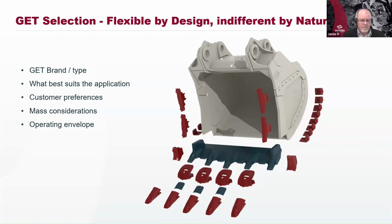Customer preferences are also important, where some clients might prefer certain designs or hold stocks of a particular system and would like to see standardisation across their fleets. Mass considerations: GET weight contributes to the overall bucket mass and affects payload. Overly heavy GET can reduce payload capacity or tip the machine over its safe operating limits. The operating envelope: GET selection affects tip radius and dump clearance, which must fall within the machine's operating envelope to avoid clashes or restrict movement.